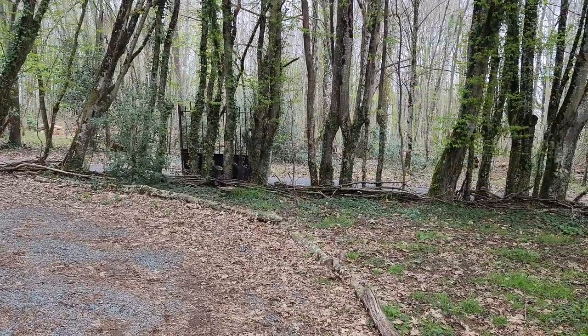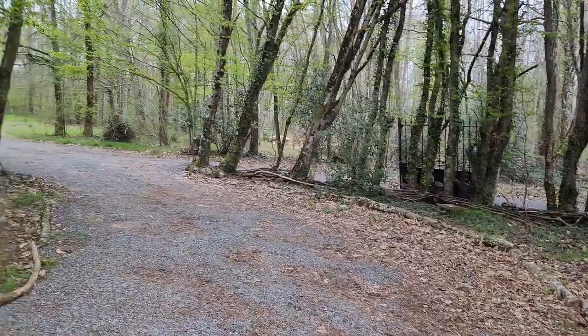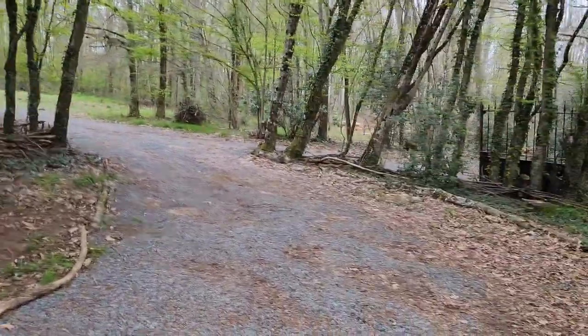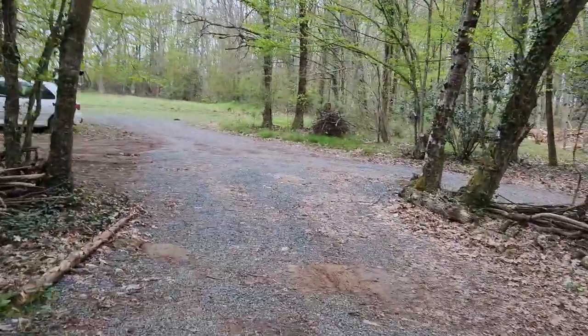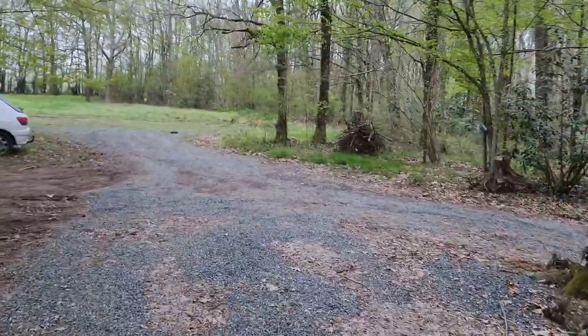The tree people are now finished, they'll take all their machinery, so Sam doesn't have to stress about that anymore, of having it come back and some more wood's chopped down. They've all gone now. We've now just basically got to wait till September time, because I've got to wait till the ground's dry, and then they'll be taking it all away.